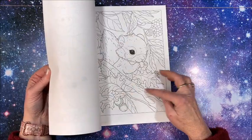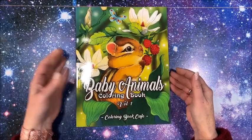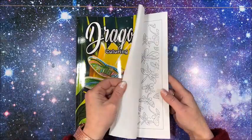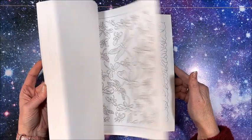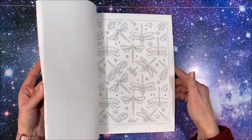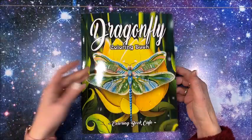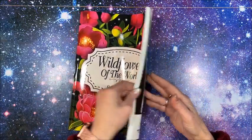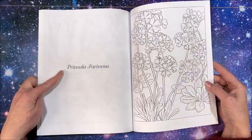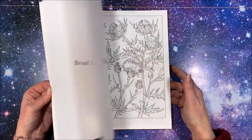Because the line art is thinner, I know alcohol markers would be harder to use in these, but I've seen some finished pictures out of them. They're so cute. Dragonfly. Another very pretty book. Little thumbnails in the front. And Wildflowers of the World. Again, states the name of the flower.